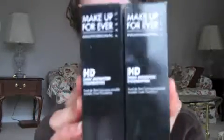But pretty recently I've been using a couple different things, and the two that I've been hooked on are these, the HD foundations, and I think that these are my all-time favorites. I'm going to say that I'm going to use these for the rest of my life, and in a month they'll be different. But I use the 125 and the 120. I was on the 130 for a little bit. But they come out just like this, and all you need is 2 pumps.